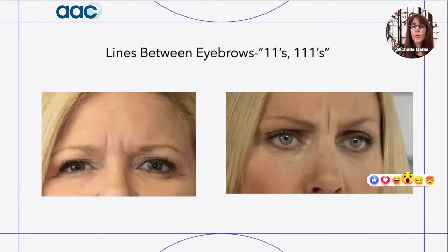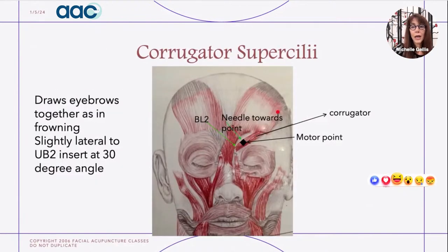Another example of when you might use a facial motor point would be if someone had very stubborn lines between their eyebrows, either the two or the one. We call them frown lines. And we would needle the corrugator muscle. The motor point for that is just lateral to bladder 2, and it's right in the corrugator muscle. The corrugator muscle, along with the procerus, pulls the eyebrows together very strongly.